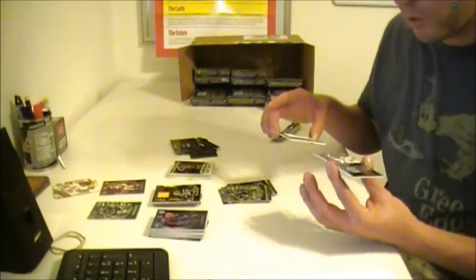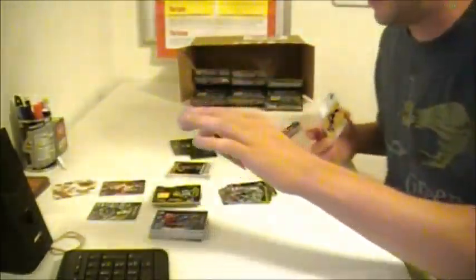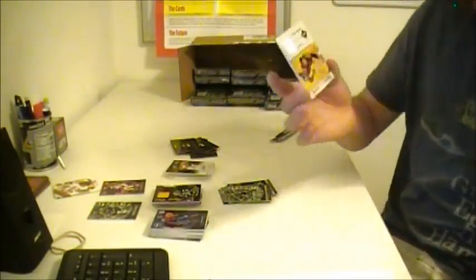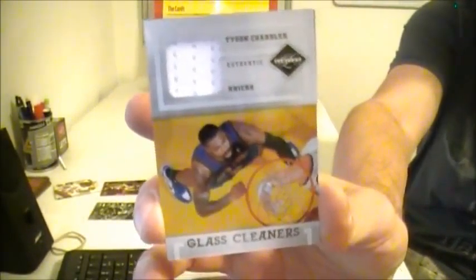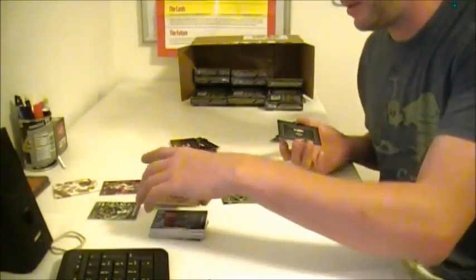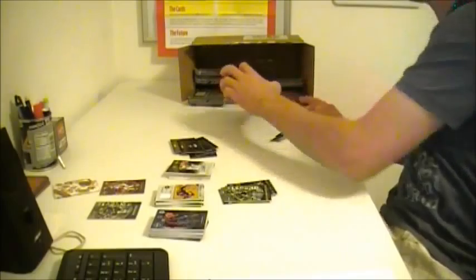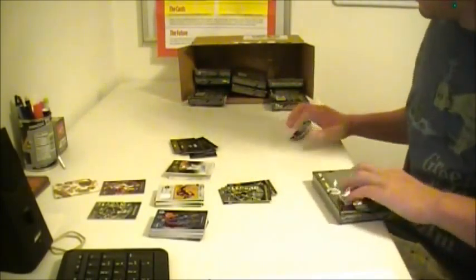That one is numbered to 50, 17 out of 50 actually, for DeMarcus Cousins. Can get the focus up. 17 out of 50, if you can see it. DeMarcus, we got a Tyson Chandler jersey for the Knicks. Rookie F. Box 8.